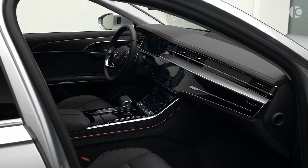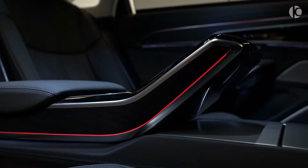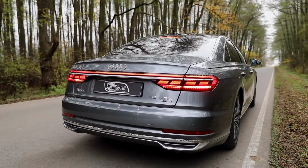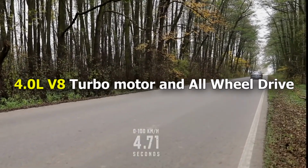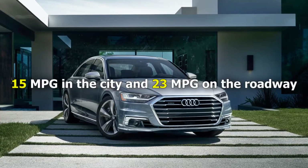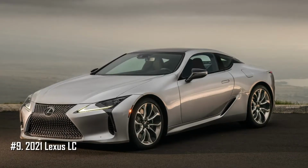Audi A8 is a 5-seater that comes in 2 trim levels. The most famous style is the L4.0T, which starts at $99,945 and contains a 4.0-liter V8 turbo engine and all-wheel drive. This A8 is rated to deliver 15 miles per gallon in the city and 23 miles per gallon on the highway.